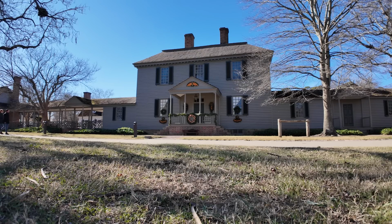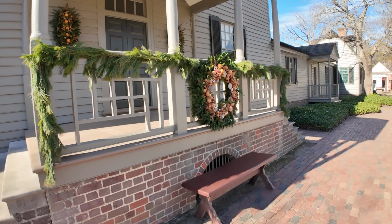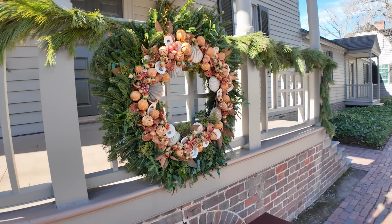The Robert Carter House, located on Palace Green Street, Colonial Williamsburg, stands as a testament to the architectural elegance and complex history of 18th century Virginia. All right, here we are at the Robert Carter house. And from this distance away, I can definitely see the wreath is large as usual for this house during the holidays. Every Christmas, Colonial Williamsburg brings the house to life with natural, elegant holiday arrangements.